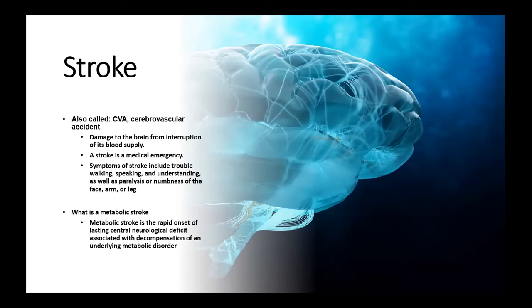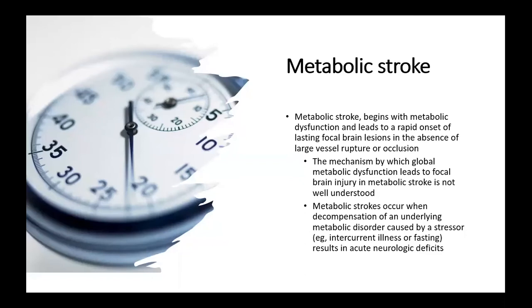They're also rapid onset, and they can have lasting central nervous system neurologic function and are typically associated with some sort of metabolic decompensation in the patient who has the metabolic disorder. So time is of the essence, right? A metabolic stroke may occur if someone has a decompensation. They may have a viral infection, they may be dehydrated, they may have had surgery. There are a number of precipitants for that.